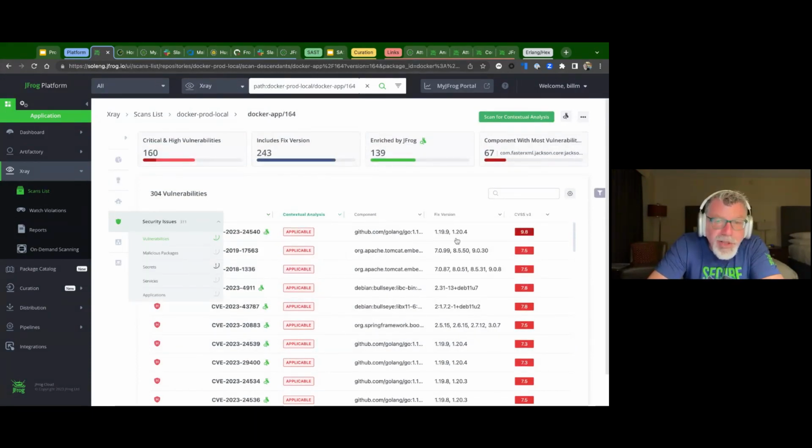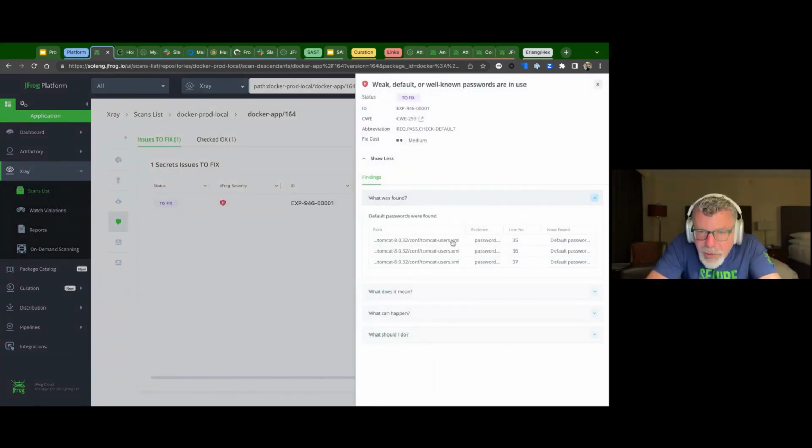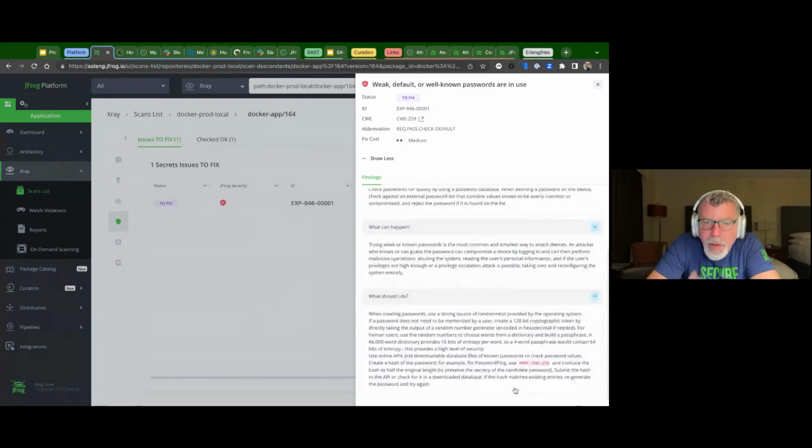But then it also comes down to, remember I mentioned the secrets thing, right? Well, here you go. I just found the secret. Here's a password. It's a well-known password. Ooh, that's always exciting. But here it is right here. And what you should do is, here's the information you need to remediate it, go in and fix it, and then you can address it yourself.